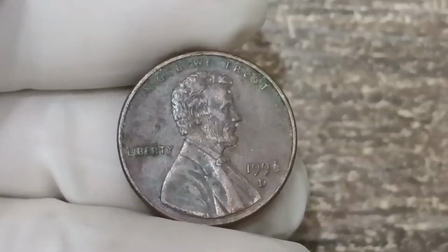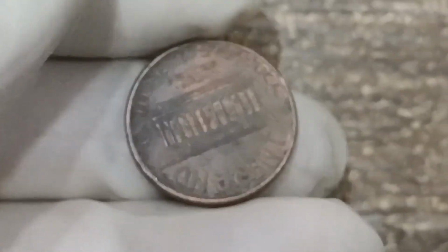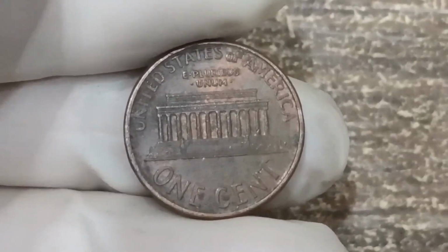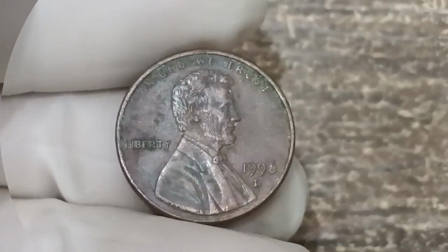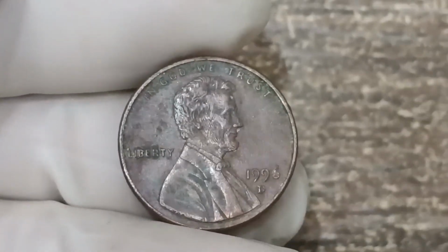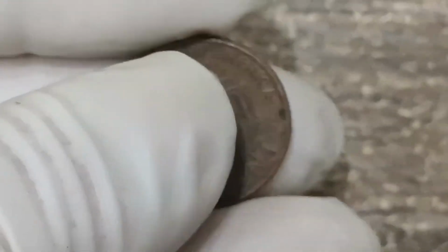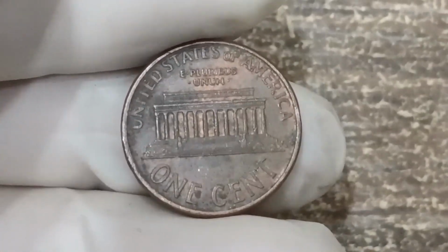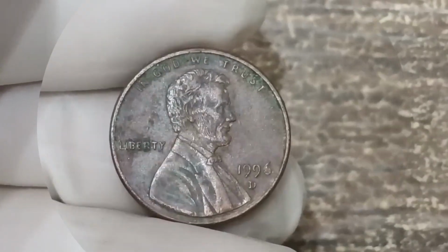Then there are broad strike errors, where the retaining collar fails during striking and allows the coin to expand outward beyond its normal boundaries, creating an oversized, distorted penny without its usual raised rim. And these broad strikes are sought after by error collectors because they dramatically alter the shape of the coin, and when they happen to a penny from a high mintage year like 1996 yet survive in pristine condition, they stand out as unique rarities worth thousands or more.